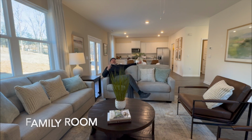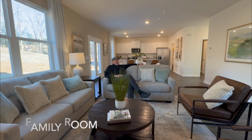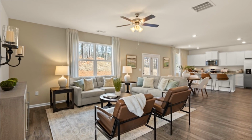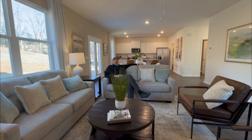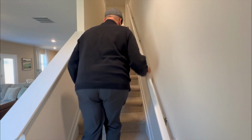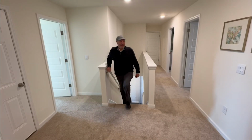You know, you can get the recliner if you want, and you're watching your TV. You can go into movie theater mode. But this is a very comfortable size family room. And you'll enjoy the space. You really will. So let's go upstairs and take a look at the 4 bedrooms, the 2 full bathrooms, and the laundry room.